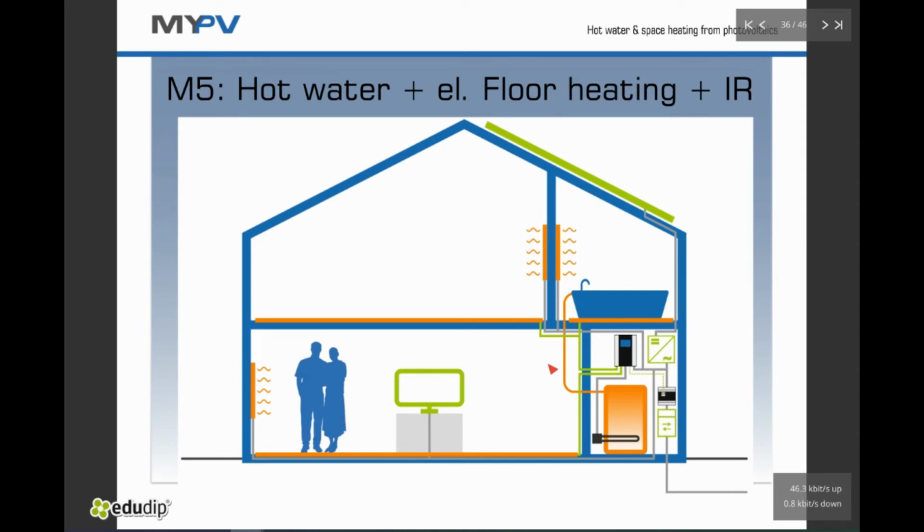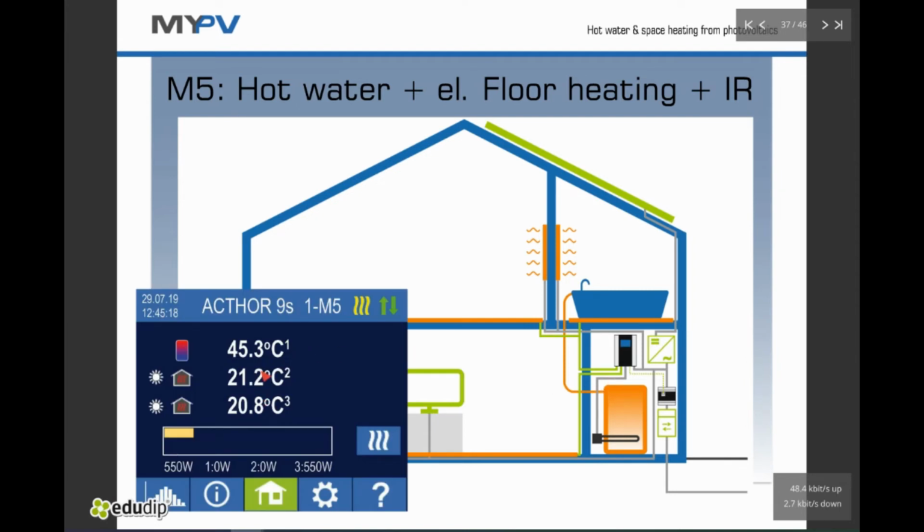Another operation mode is mode 5, electric space heating and hot water heating. So in this concept we replace all the hydraulic space heating system, and again we are talking about a very energy effective building here. It's a new building or it's a refurbished building. It's not an old building where we can do so. And in this operation mode we can supply 2 electric space heating zones and 1 hot water heater linearly with PV power. Of course you can adjust a minimum temperature, a backup temperature, which is always ensured also with power from the grid if necessary, and you can also define a time frame for the space heating zones where you want to reduce the temperature a little bit, for example over the night.